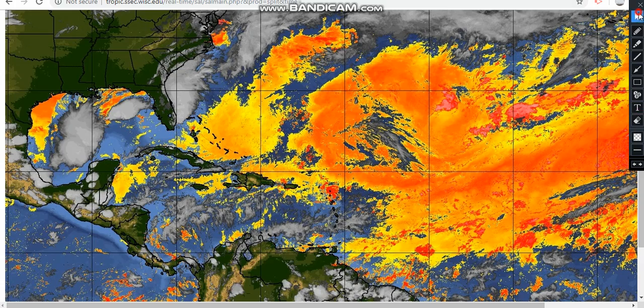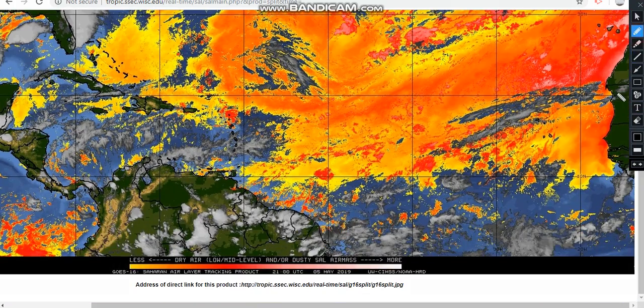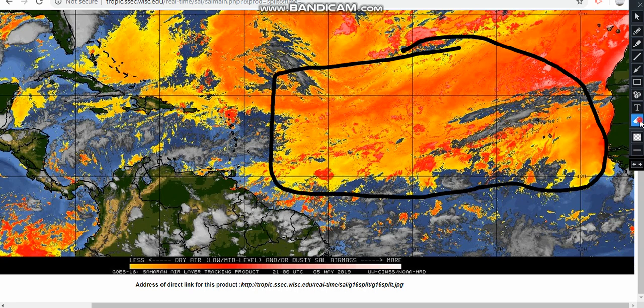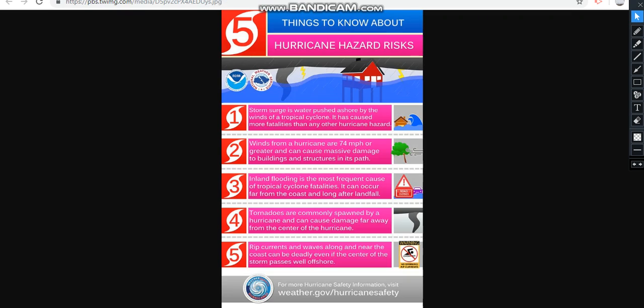Now over towards Africa, that's a different story. When I looked between March and now, yes, the dry air has been receding a little bit. But where you want these storms to form, there's still way too much dry air. Activity is not going to start out there until we head into July, August, mostly August and September.